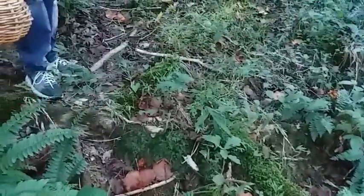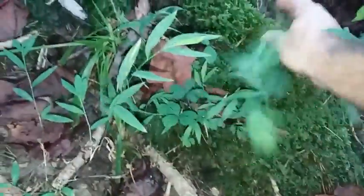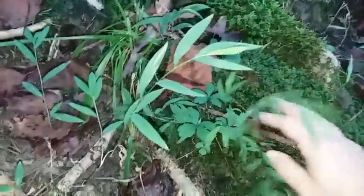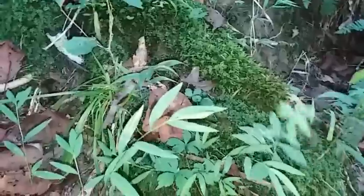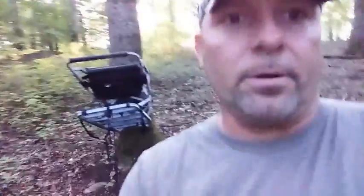So this is a good picture Jim pointed out of the area I was telling them about, that these chanterelles like to grow in: mossy areas with a bunch of water flowing through, real moist. Jim was asking me, is this the spot that I hunt? I don't hunt here, no. Nah, I hunt here, Jim.